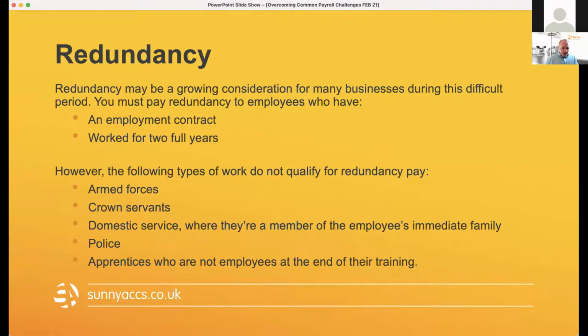So redundancy may become the new buzzword when furlough finally ends. Let's hope not. If the decision to make employees redundant is made, then once you've conducted the necessary consultations and agreed who is to be made redundant, you'll need to calculate redundancy pay for those affected.